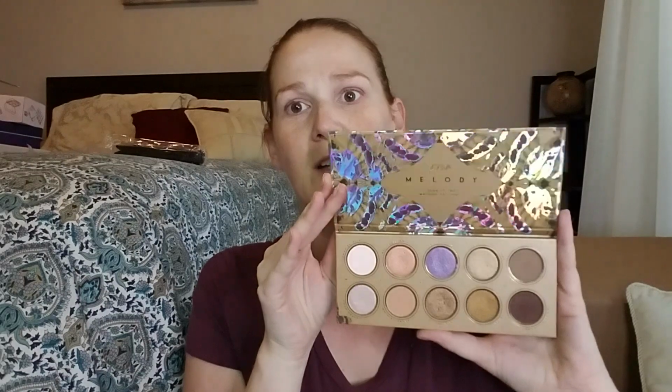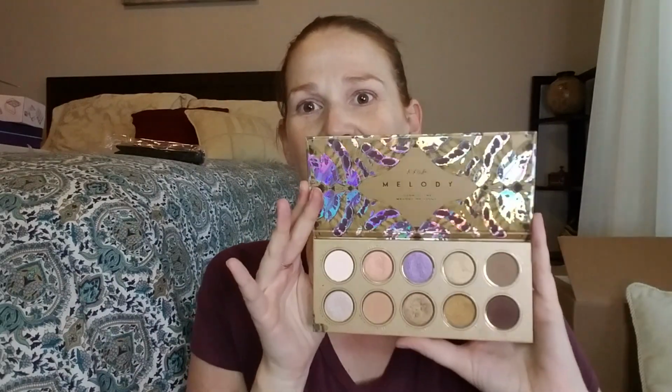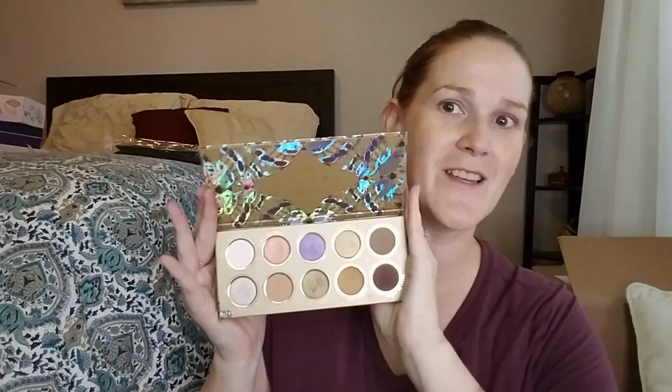Oh, so pretty. It's so pretty. I love it. Anyway, I got the lipsticks with it, or the lip glosses. I didn't really care for those, but the packaging, I just love it. Like, I mean, look at that, guys. That's so stinking beautiful. But the shades themselves are fantastic. I consistently dip into this. This is a great palette.